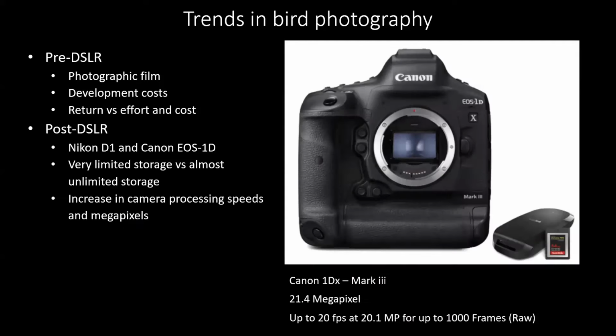All right, and then just processing speeds. This is the latest Canon. It's an EOS 1D X Mark III. It's basically stronger than most of the computers that we use in terms of processing power. And it's 21.4 megapixels, 20 frames per second at 20 megs per photograph, up to 1,000 frames. So that means you can take 1,000 photos at 20 frames per second at 20 megs. It's quite outrageous. It boggles the mind, the processing speed.